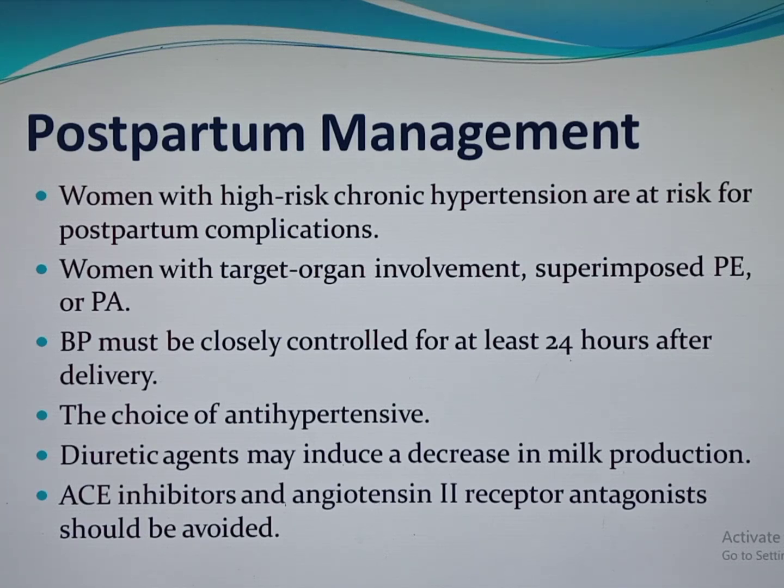But the ACE inhibitors and angiotensin receptor blockers cross into the breast milk and have a neonatal effect on the kidney, so they should be discontinued. For the diuretics, even though their concentration in breast milk is very low, they induce decreased milk production, so they are not good.